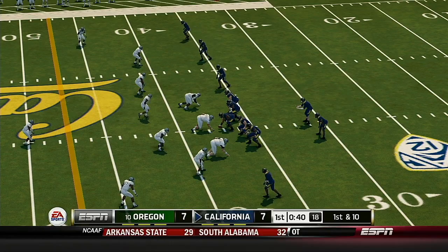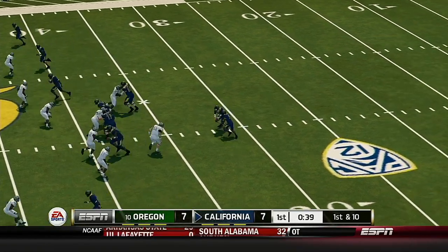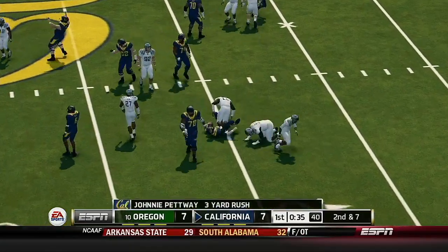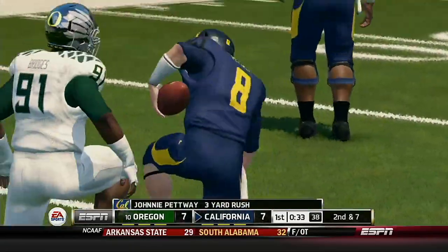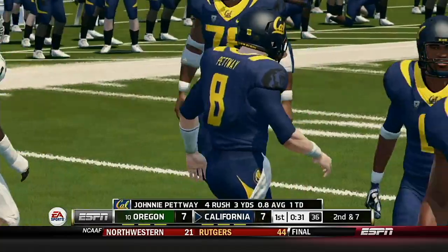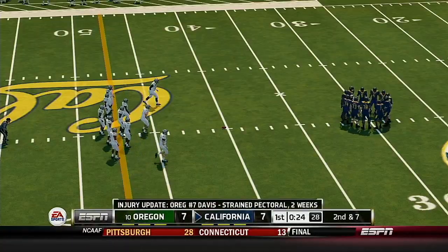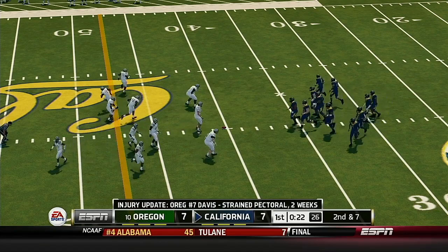And it was a really nice drive, too, Brad. The quarterback got into a nice rhythm and did a good job of picking apart the defense. Tackle made at the 40. That's good for a gain of 3 yards. That'll make it second and seven. Second down and seven. Ball on the 40-yard line.